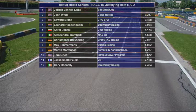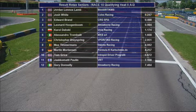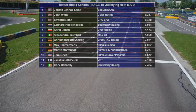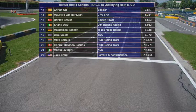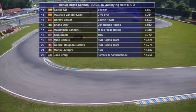And then we've got Carol Dabski in fifth. Alessandro Trombelli, another disappointing run from him from third on the grid. He drops down to sixth place with Christopher Drayspring, Max Timmermans, Martin Mortensen, and Tom Grice to round out your top 10. Further back in 13th place, it was Carlos Gil. We had Maurizio van der Laan down in 14th. Berke Bezler, another disappointing run there, the man third in the championship, way down in 15th place ahead of Shane Daly, Maximilian Schmidt and Sam Schmelt.